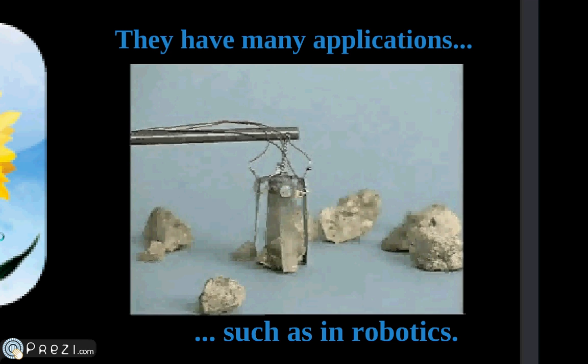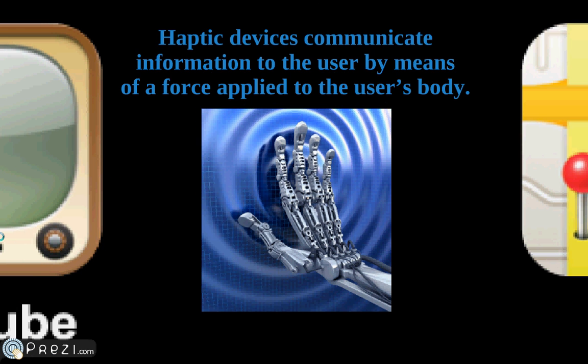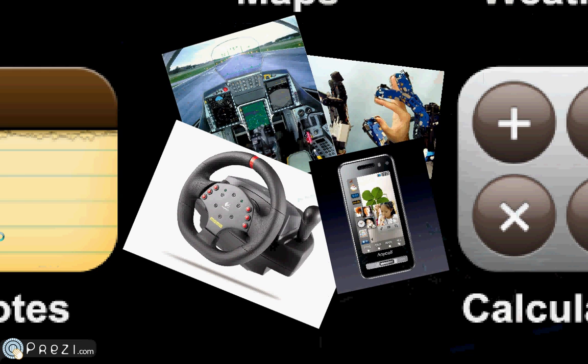So what is a haptic device? Well, I'll tell you, they're devices which communicate information to the user by means of a force applied to the user's body. In some areas, you've probably seen them already. Well, maybe not aviation, but you should know that if you're about to stall in an airplane, the stick starts to shake if it's a fly-by-wire airplane to tell the user that they are about to stall.